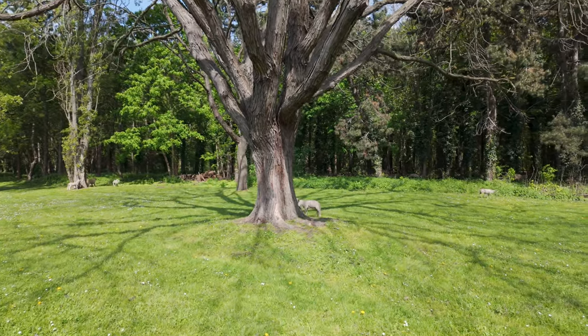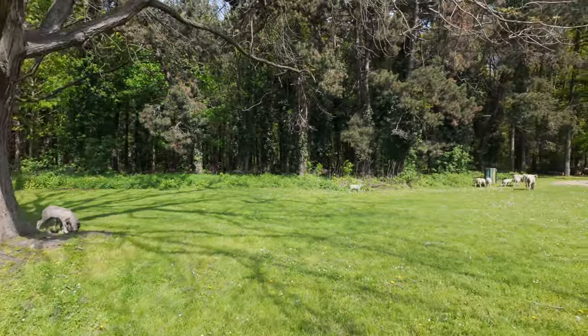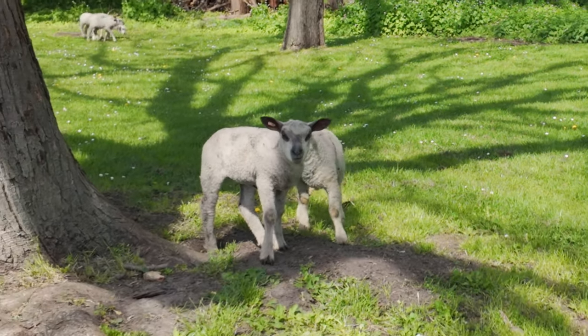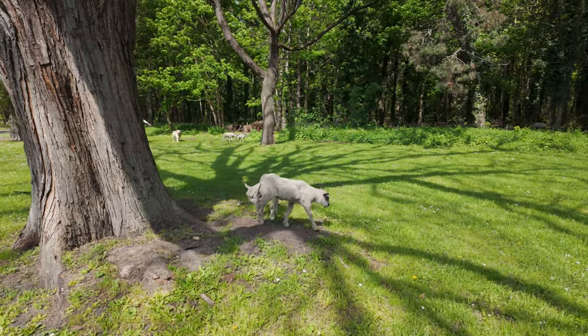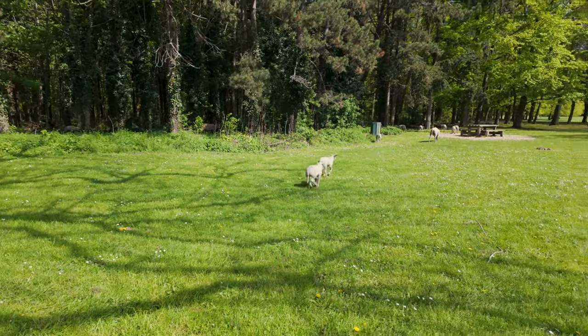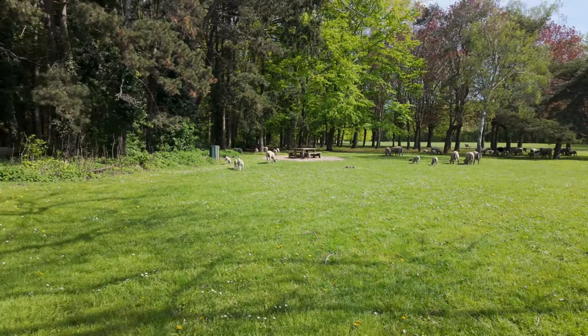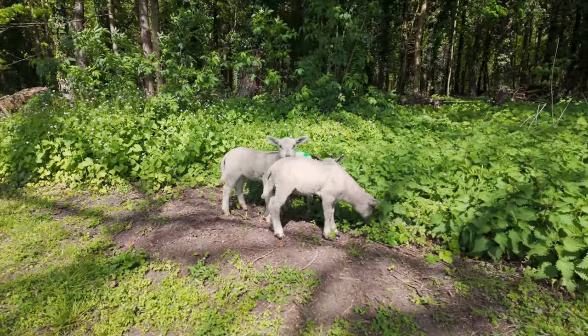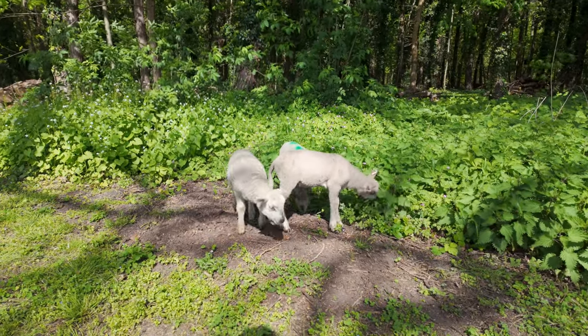Oh my gosh, you guys, there's babies. Look how small they are. They're so itty bitty. Hello, my friends, go see your parents. Oh my goodness, they are just the cutest. Hi guys. You are so cute.